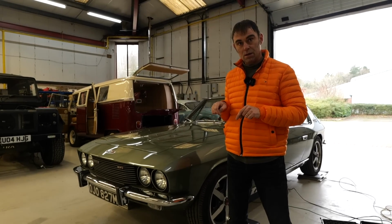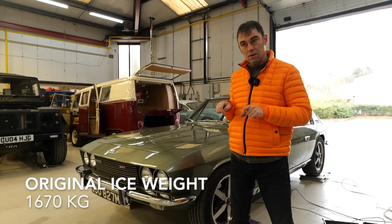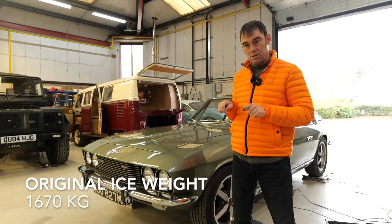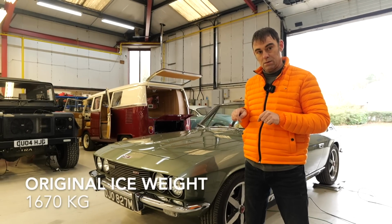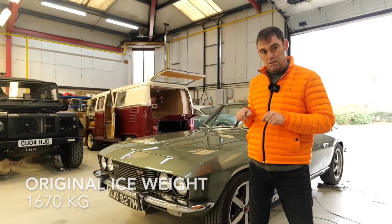Right, so we weighed this at 1670 kilograms when it came in. Okay. However, if you do a Google search, the book weight for one of these is anything up to 1800.